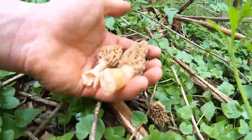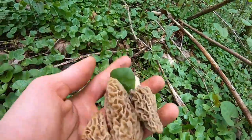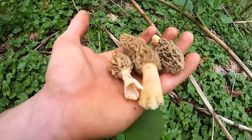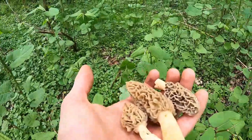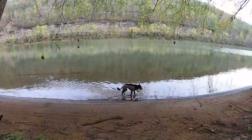And there's another morel. We got three at this spot. There we go. It's crazy because we found those giant ones down the way, and then these ones are just getting started. But here we go. There's three more for the board.